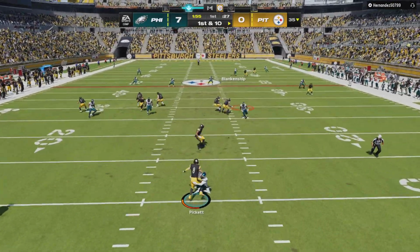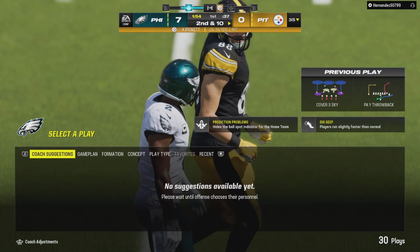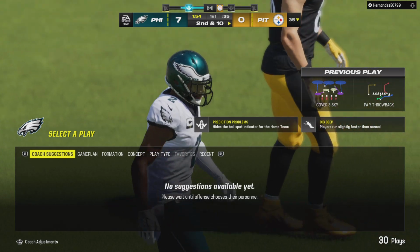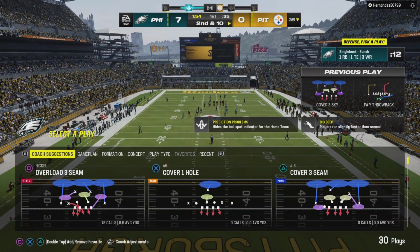Buying time to his left. And this one too low. They certainly did a nice job improvising there, extending the play, hoping someone would come open downfield, but they never did.